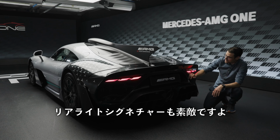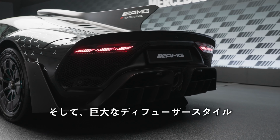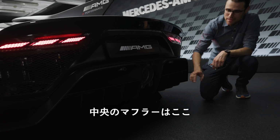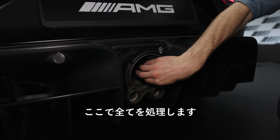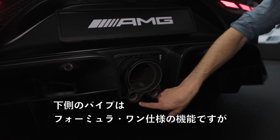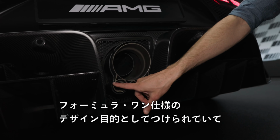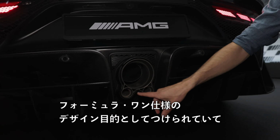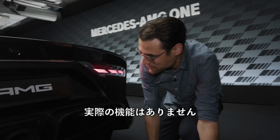Now we can also see the rear light signature, really spectacular. And of course this huge diffuser style here, everything to do with aerodynamics, and the central exhaust manifold right here. This all comes out here. The lower pipes have a function in Formula One, but not in this case. So these are the only things that are just design purpose for Formula One citation and have no actual function here with this very vehicle.